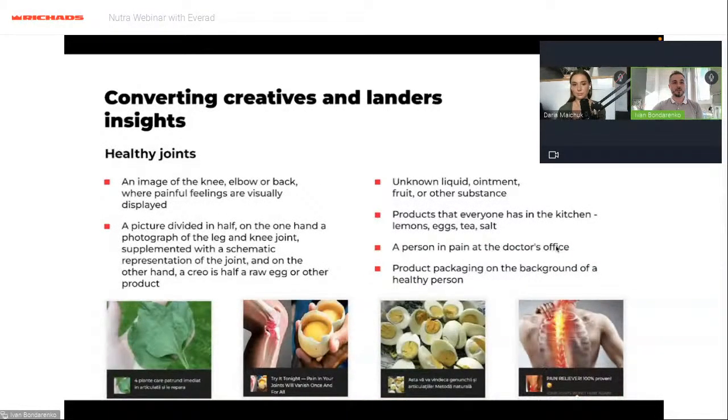The other niche and approaches in it: healthy joints. One of the approaches is an image of the knee, elbow or back, where painful feelings are visually displayed, for example, as we see in the second picture. Another is a picture divided in half: on one side, a photo of a leg and knee joint, supplemented with a schematic representation of the joint, and on the other side, half a raw egg or another product.